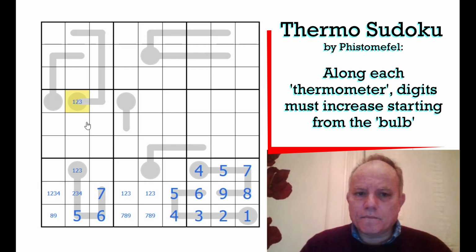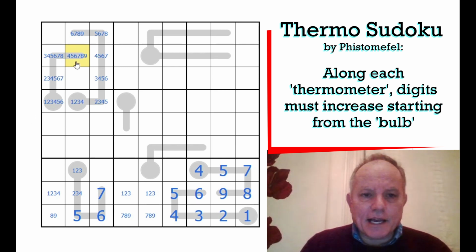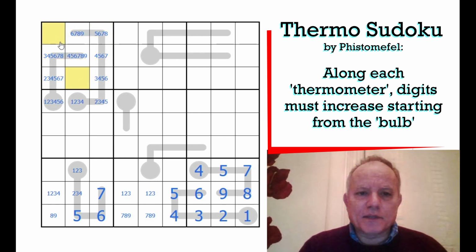Okay, I'm going to fill in the possibilities again. It could go up to 4, so 2, 3, 4, 5, 3, 4, 5, 6, 5, 6, 7, 5, 6, 7, 8, and 6, 7, 8, 9. And a lot of this box up here is filled with this one as well. Let's put in all the possibilities of this, even though there are 6 numbers in each cell this time. And something we can see here, looking at all these cells that we've put the possibilities in for, there's no 1. So 1 must be in one of the non-thermometer cells here.